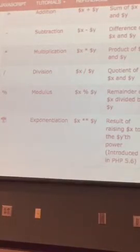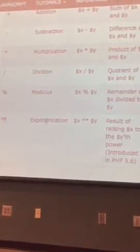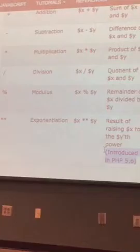That's the PHP 5.6 one. It's exponentiation, because it's higher math, and I don't do that. Which one are you looking at? The last one here, exponentiation, which is new in 5.6, X squared. It's the exponent, X raised to the Y power. I've never needed to. Never done that in business at all, in 45 years. There we go. Square root.